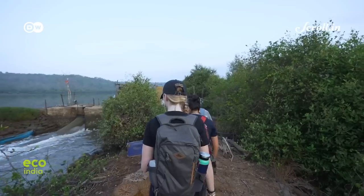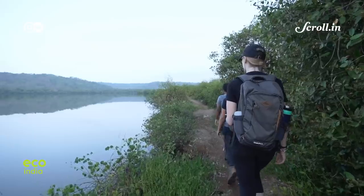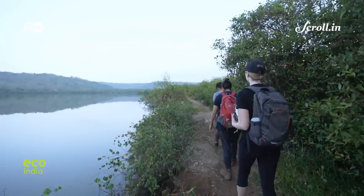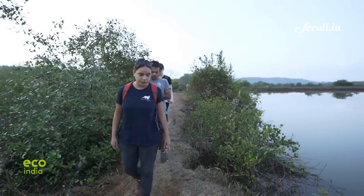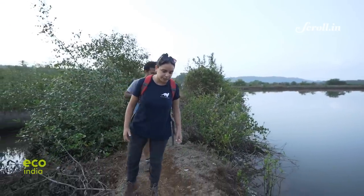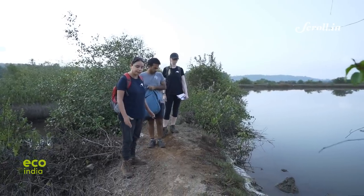Focused on addressing these data gaps, a typical day at Wild Otters starts off with looking for signs of otter sites. So right here is typically where there's a lot of otter activity.